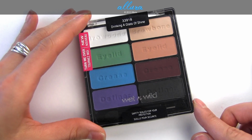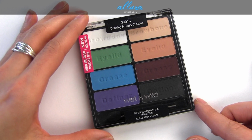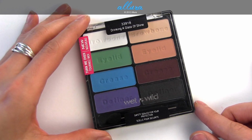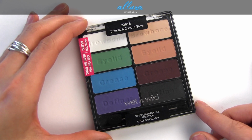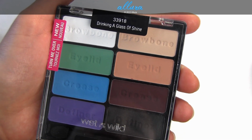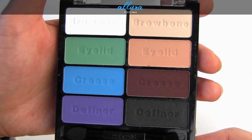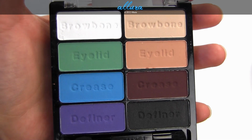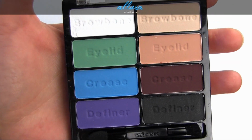If you already have the I Heart Mattes palette, you don't want to buy this palette because they are the same colors that you have in that palette already. But if you missed out on that palette and you are regretting it, then you have another chance with this collection. And this time around, this palette is called Drinking a Glass of Shine. The colors here aren't individually named, but I will describe the type of colors that we see when I'm doing the swatches.